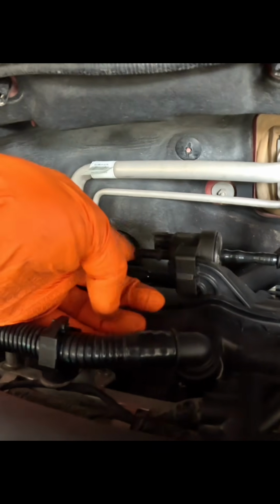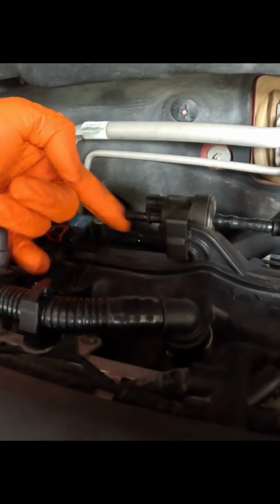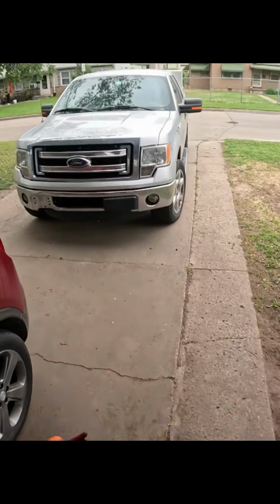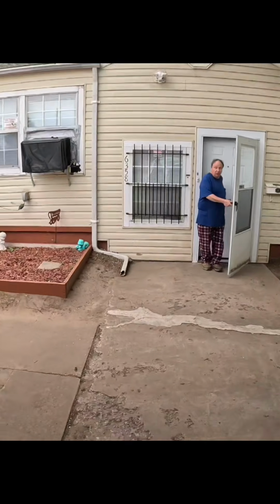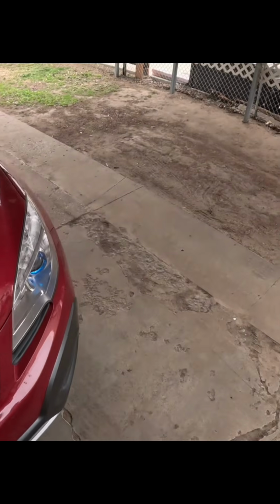And so as you can see there, it is stuck open. Alrighty, that was an easy one. All right, my brother, I figured it out. What was it? It's a purge valve solenoid. A purge valve? Purge valve solenoid. You know what? Let me show you real quick.